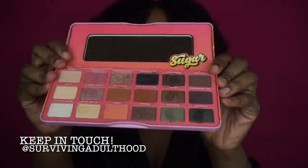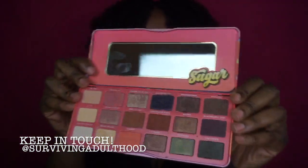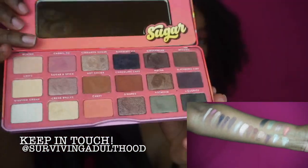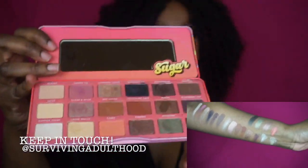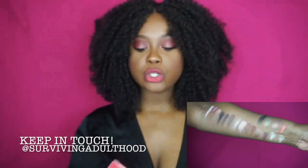This one has fallout also, but the thing is I didn't use it as much and it didn't drop, so that's why it looks a lot more clean. But this is what we have going on. What I will say about these palettes is that even this, you see how the colors are light? They're so pigmented and they actually show up on your skin.